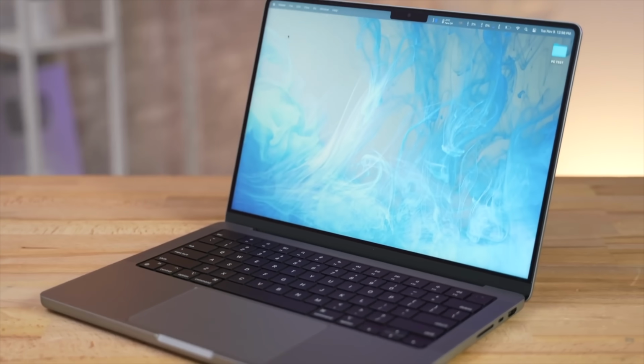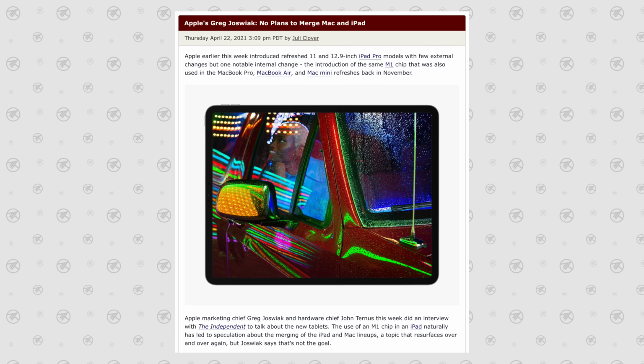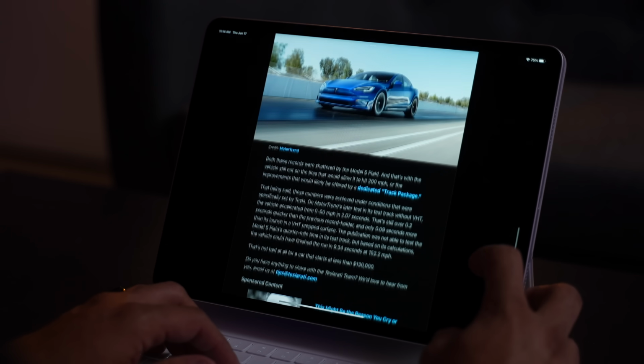Now, of course, there is a slight chance that Apple could merge them, where they also have a MacBook with macOS, with touchscreen, Apple Pencil support, everything built into this new 20-inch OLED foldable product, but I don't think that's going to happen, especially since Apple's Greg Joswiak last year said that there are no plans to merge the Mac and the iPad, but who knows, maybe they'll change their mind someday.